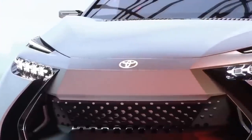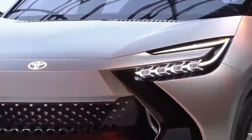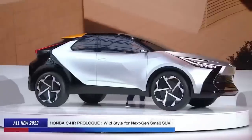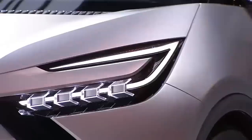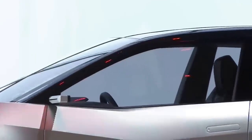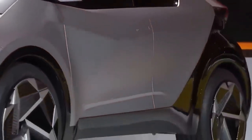Toyota has unveiled the CHR Prologue concept, previewing the production version of the second-generation CHR, which is slated to debut in 2023. The compact SUV has evolutionary styling and will be powered by hybrid and plug-in hybrid powertrains. The outgoing CHR was introduced in 2016 and facelifted in 2019, making 2023 the perfect time for a new generation.